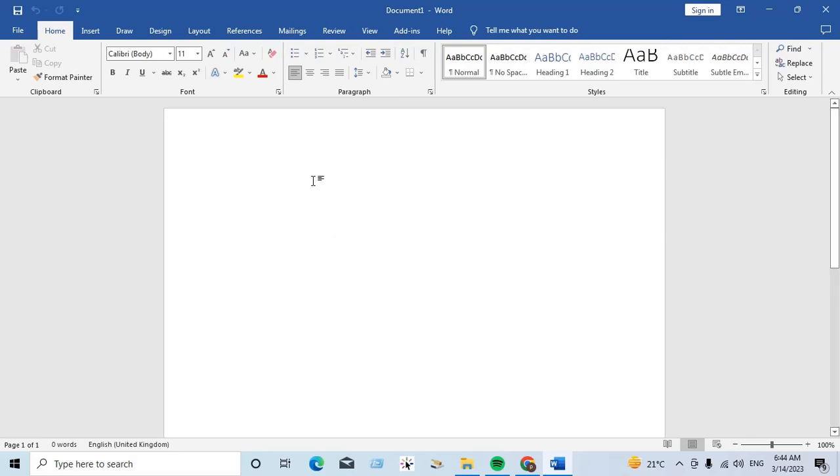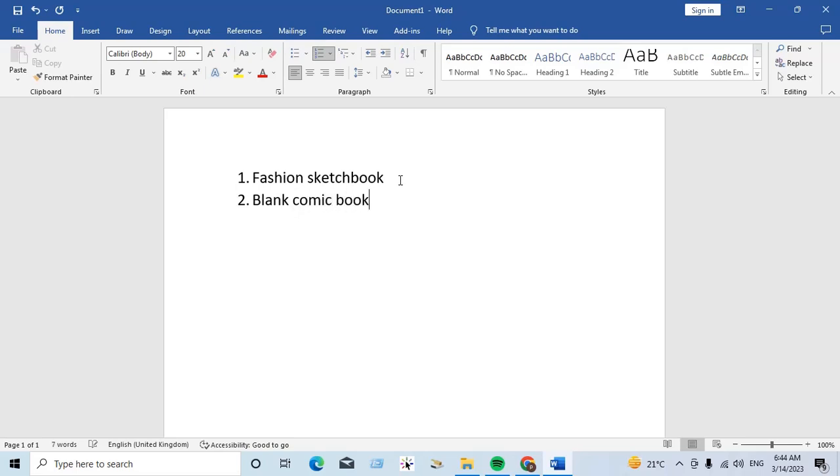So first of all, our first niche idea is fashion sketchbook. Fashion sketchbook. And now second one is blank comic book. Second one is blank comic book.